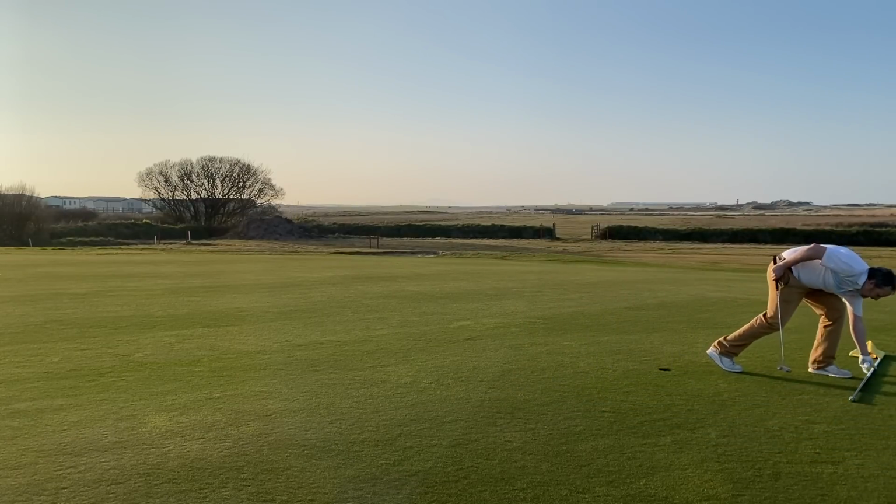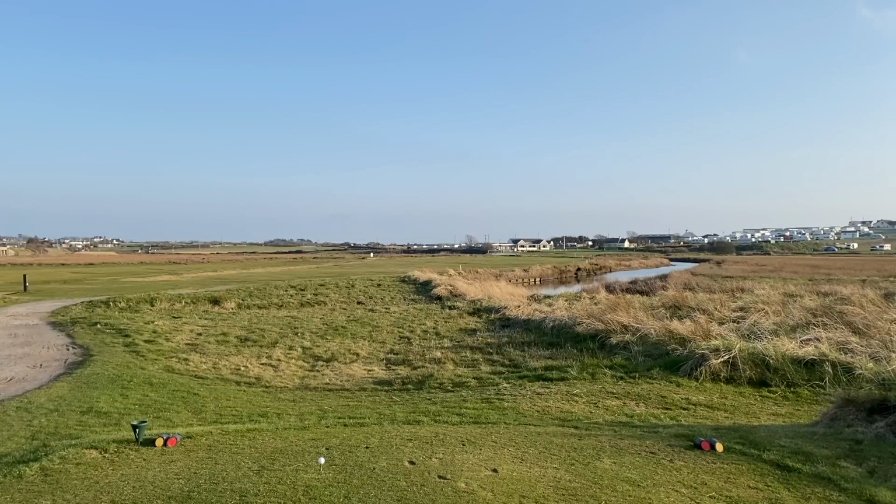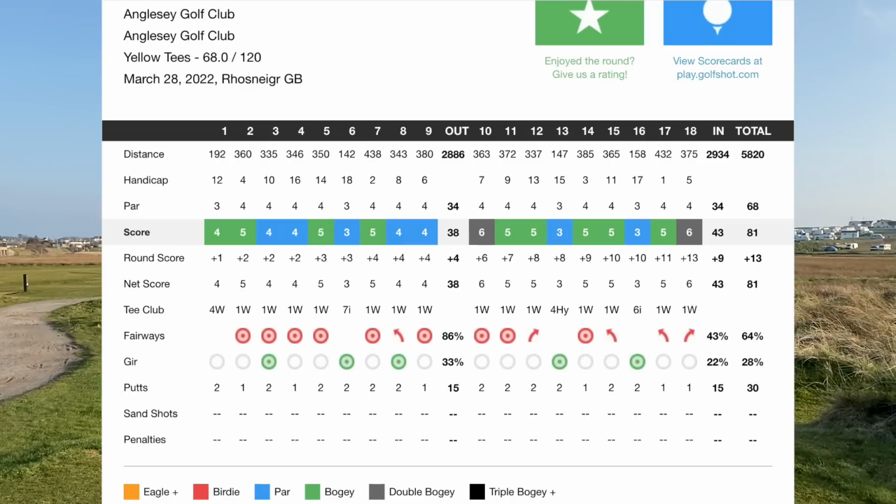We scored the double bogey on hole 18, really good hole, for a final score of 81, so 13 over, so really happy with that. It's my best score on camera. I was trying to break 90, which is to try and get 17 over or better, so I smashed it completely. Really happy with the game.